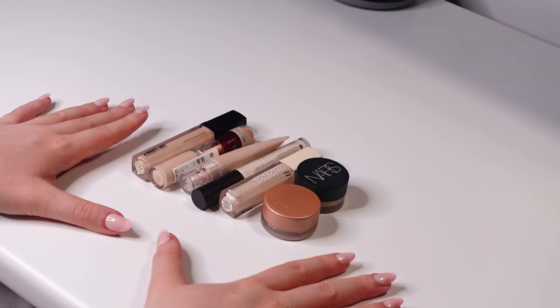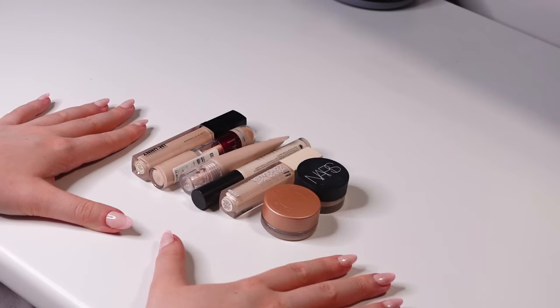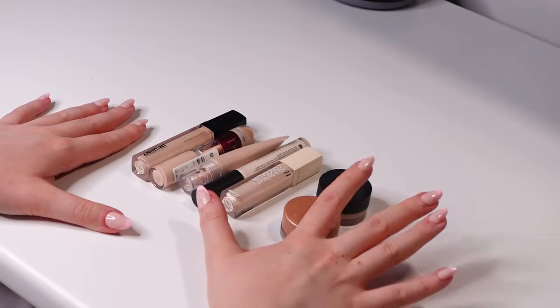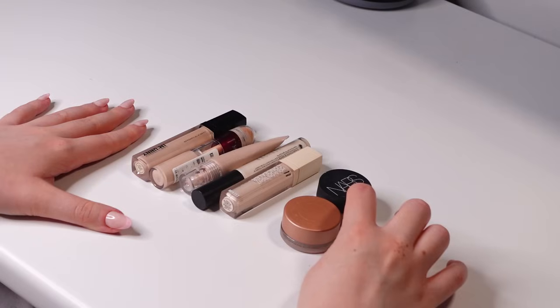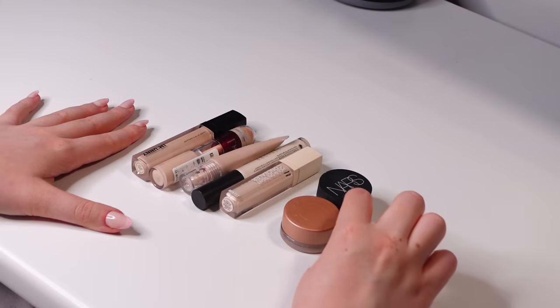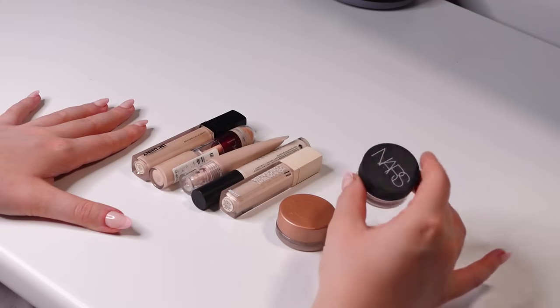I'm having a bit of a weird time with concealers, to be honest, other than these two, which I have loved. I would say I've repurchased this NARS concealer, but honestly, I think I've had this for ages and I still haven't run out and it's still good. So let's just talk about it while I'm mentioning it.